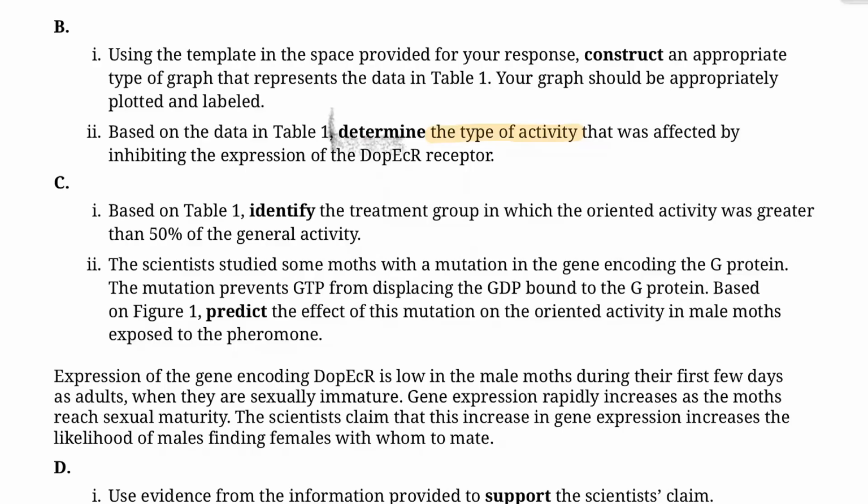All right, so we're going to find out somehow through the graph, determine the type of activity that was affected by inhibiting the expression of the dopamine receptor. Of course, that's being inhibited by the small interfering ribonucleic acid that's specific for that receptor that accepts that chemical message or messenger that is part of the dopamine pathway, right? So that's important you understand that dopamine transduction signaling pathway, I should really suggest.